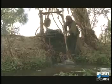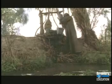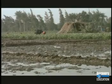After the floods, when the water level of the Nile began to fall, the irrigation canals were blocked off, storing the water for later use. As a result, they could grow more food.